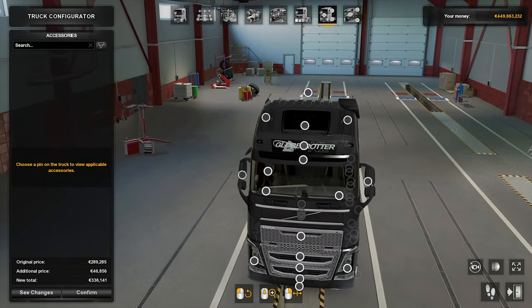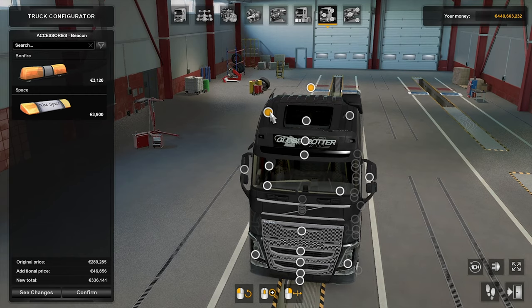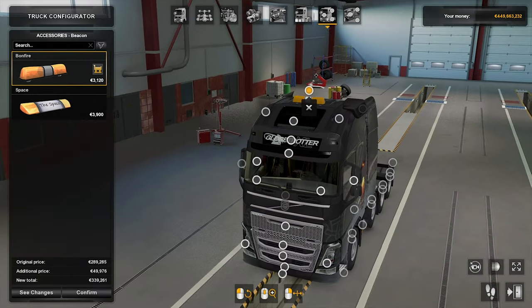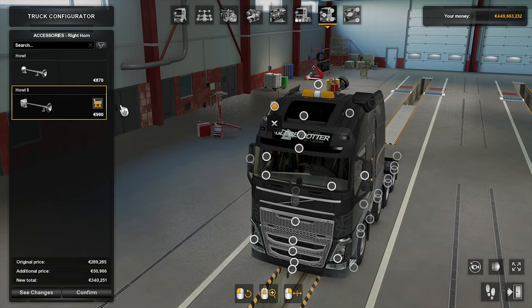Oof, this is where I think we need to be careful. I don't want the beacon. It's too ugly. Or shall we go for it? Let's go for the bonfire version. Howl 2 horns.